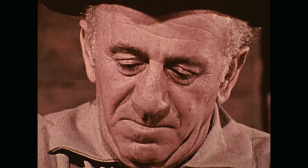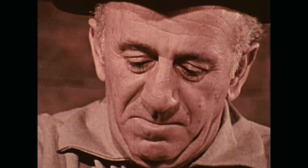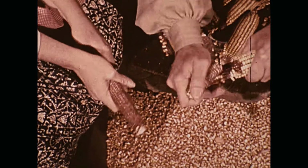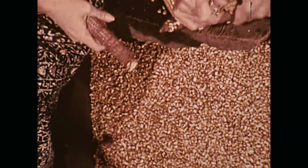Every bag of corn the colonial farmer sent to the mill was a hard-won triumph of his labor and perseverance over the weather, the pests, and the land.